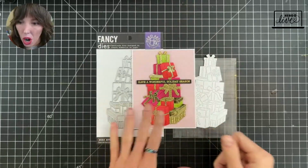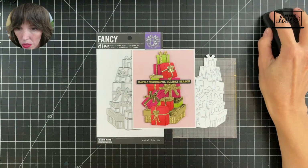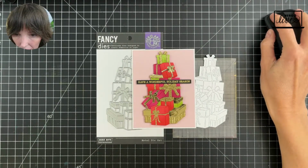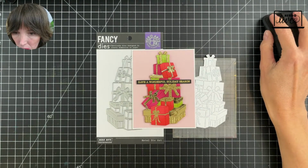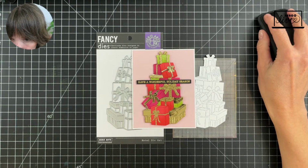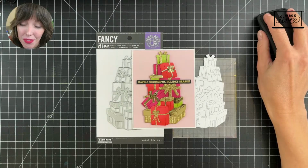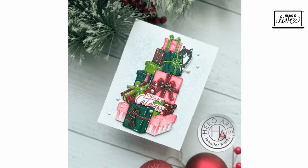Let me show you some cards from the creative team. Let me move back over here. I have only one to show you, but it's stunning because she colored this. This is Jen's card. Look at that. She colored it, guys. So she used her alcohol markers, I'm guessing, to color this.